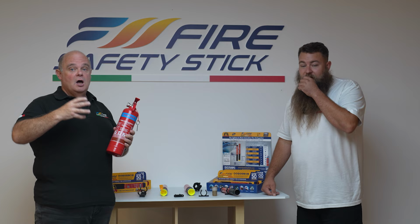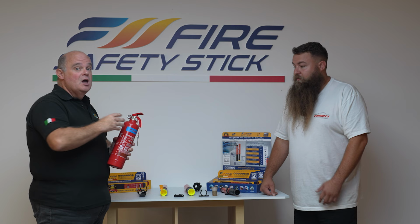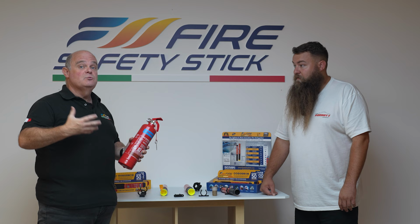Also, it can leave an awful mess everywhere and it actually damages things. It can damage the engine, the wiring. And by the way, if you inhale any of that, as you may well do as you're discharging it, it's going to give you respiratory problems. You're going to be in the bathroom for several days and your heart rate will be elevated up to about 170 beats per minute. So great at putting the fires out, but obviously there are issues with that.